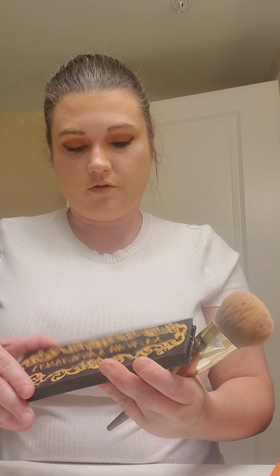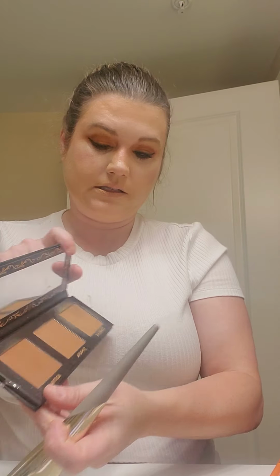I'm just going to go in the normal bronzing palette, the Lovecraft Beauty that I've been doing in the shade Adidia.